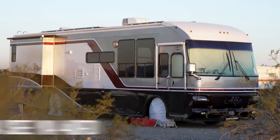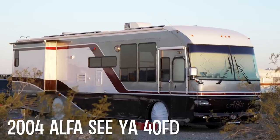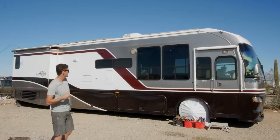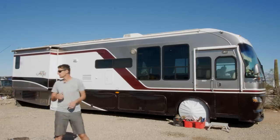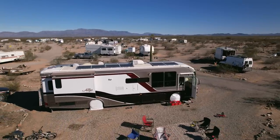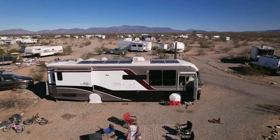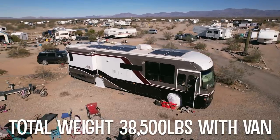We've got a 2004 Alpha. The model is a Silla. It's a 40-foot total length. It's powered by a Caterpillar C7 diesel pusher in the back. We're heavy. We tow a minivan behind us on a car dolly. Our total gross weight combined is about 38.5.